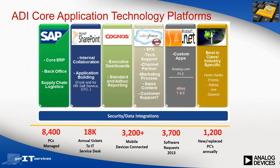And if we take a look next at the core technology platforms, you'll see that we're very much a SAP and Microsoft-centered shop, and we have a number of point solutions. We manage about 8,400 PCs with about 1,200 a year being refreshed. Our service desk takes in about 18,000 tickets. And once again, just want to emphasize, our feedback internally would be, in these spaces on the enterprise application infrastructure, I think people would say we do a pretty good job.